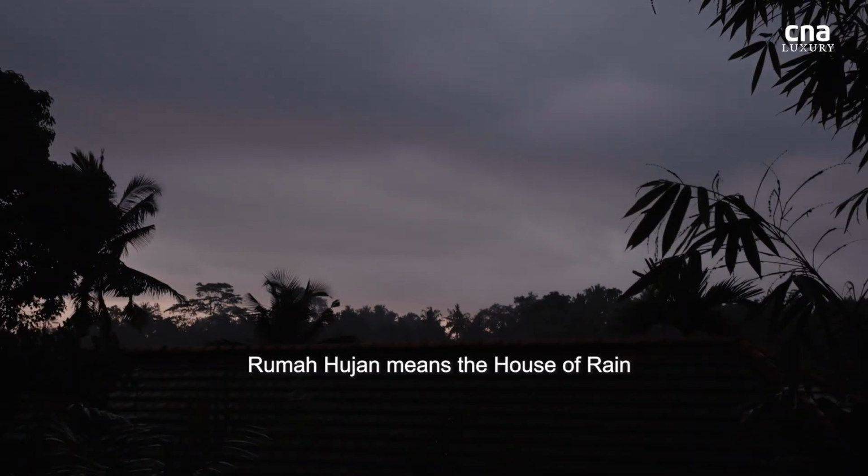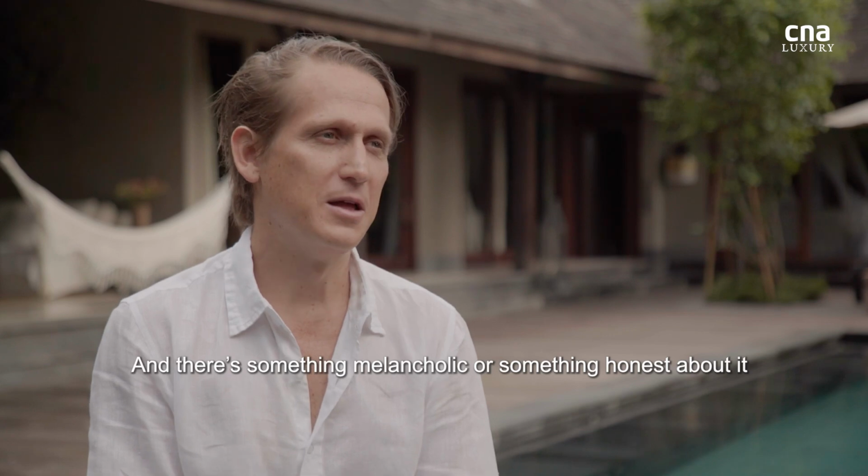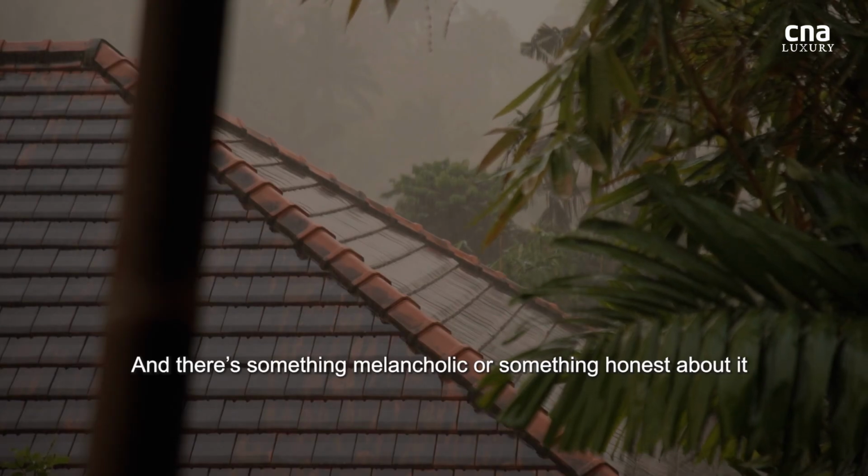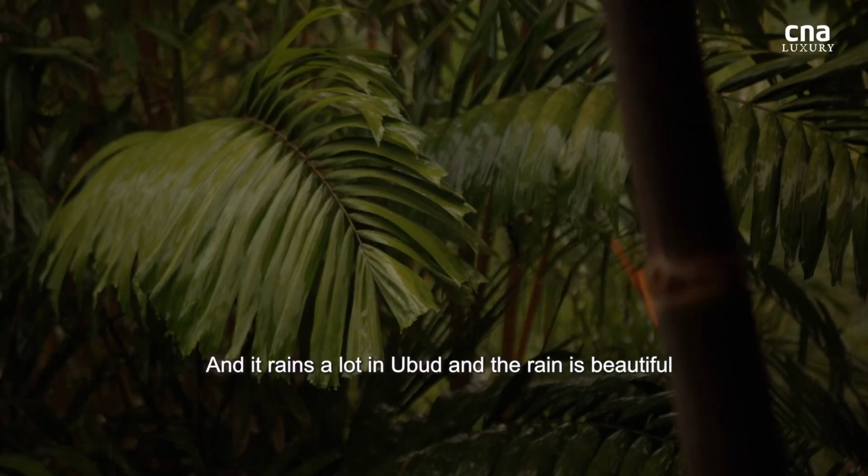Rumah Hujan means the house of rain, and there is something melancholic or something honest about it. And it rains a lot in Ubud, and the rain is beautiful.